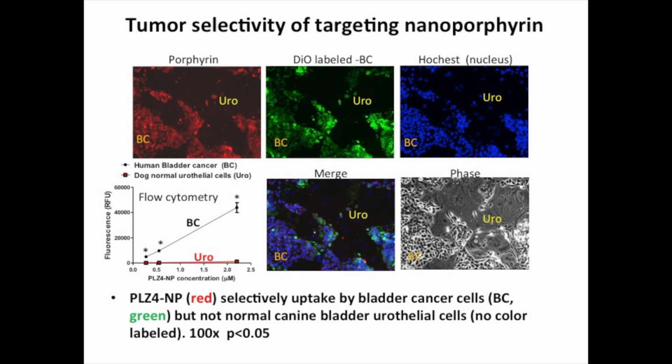We have developed different tumor-targeting peptide ligands in the lab. So in this case, we decorate nanoporphyrin with the PLZ4 ligand, which is a bladder cancer targeting ligand. And we incubated the targeting version of nanoporphyrin with bladder cancer cells together with the normal urothelial cells. The bladder cancer cells have the green fluorescence here. We can see the nanoporphyrin can selectively go to the bladder cancer cells, not the normal urothelial cells, demonstrating the tumor selectivity of this formulation.